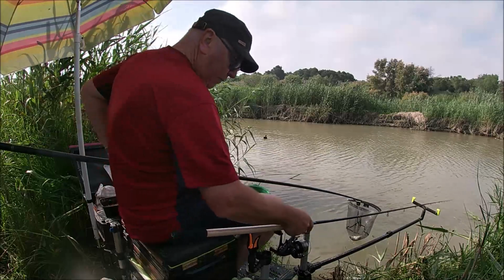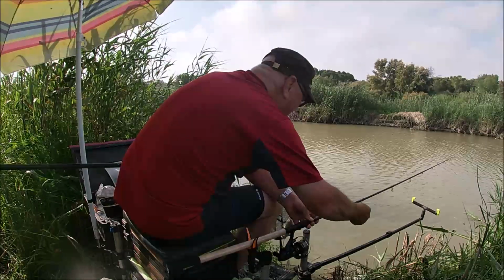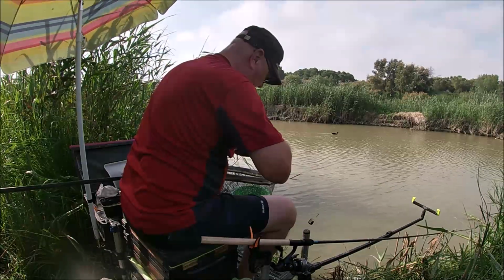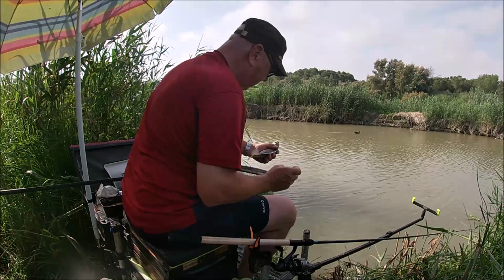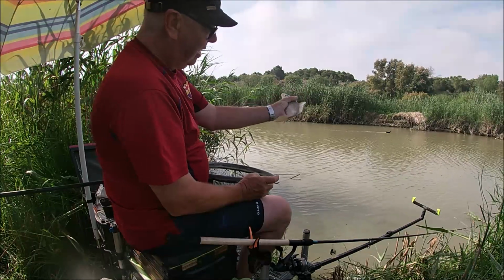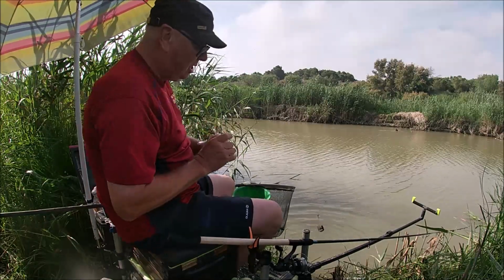Been a bit slow. Had a bit of a problem with my groundbait, to be honest. Let's mix some more up. And that's a carassio. Really small one, but see, no barbels, so a bit like an F1 in England. Carassio, maggot. I've had a few bites, a few touches, but that's only the second fish I've had.